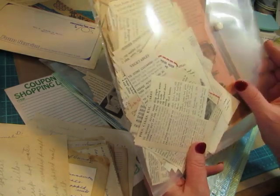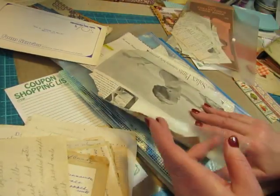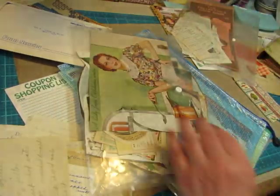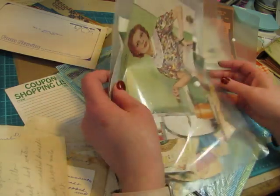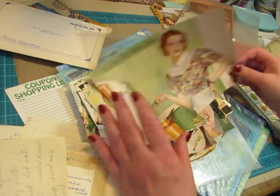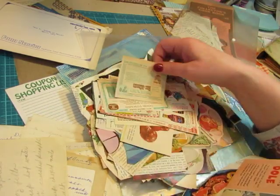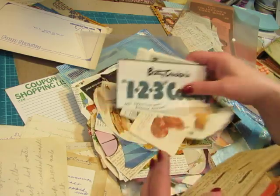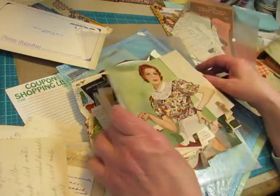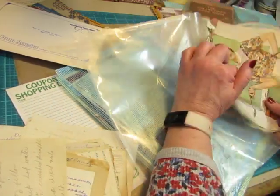So I'll use those. And this came from a magazine. And this folder has kitchen images, it's all from vintage magazines. So it has kitchen images, food images, coupons. I love the coupons, the vintage ones. Food, you know, just recipe images. So lots of things from old magazines that are so fun to use.